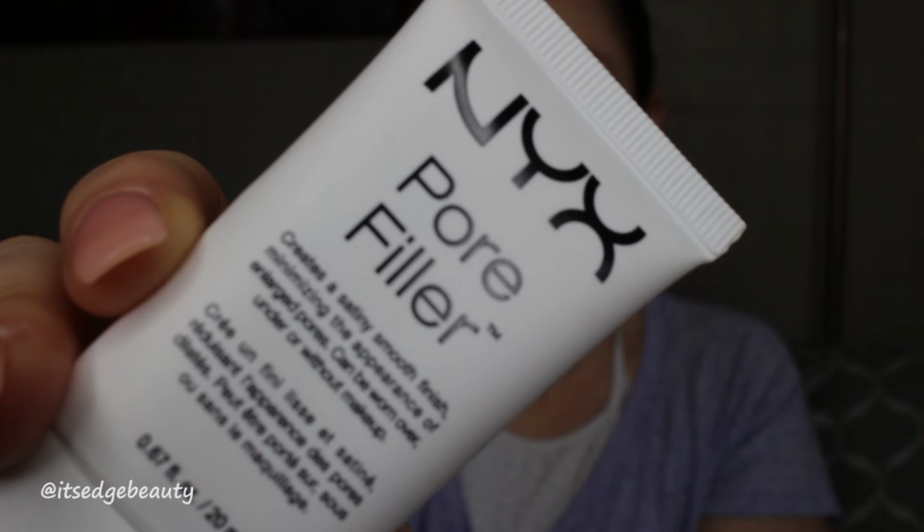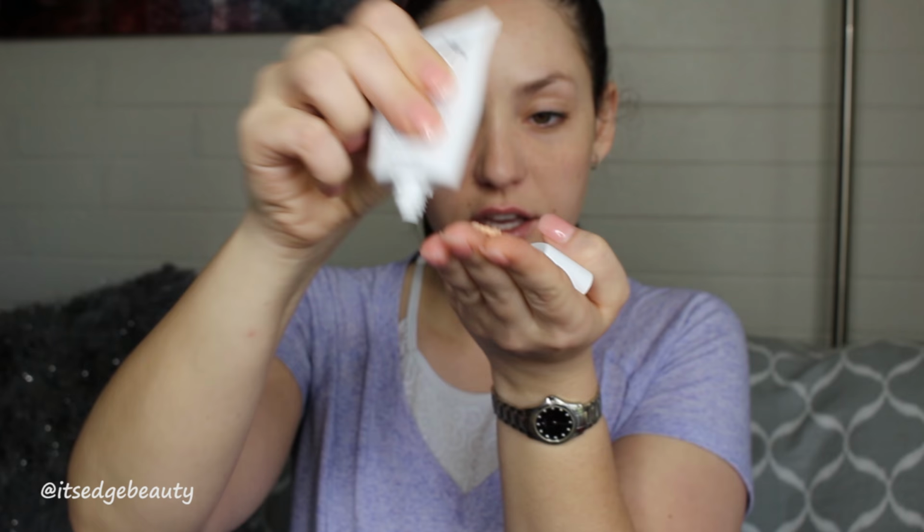Then to conceal my pores, I'm going to be using the NYX Pore Filler Primer. So I'm going to just take a little bit, not a lot, you don't need a lot of this stuff. And I like to rub it into my T-zone, in the areas where I have large pores.